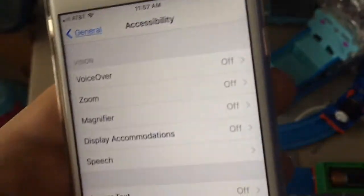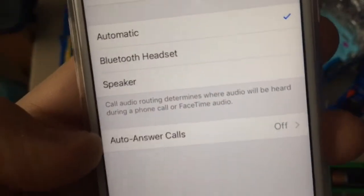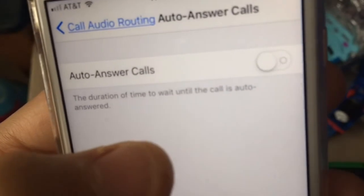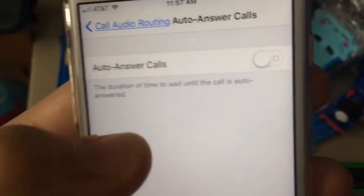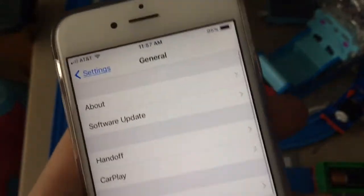The next one is new auto answer calls in accessibility. So when you go to general, accessibility, down to call audio routing, there's a new toggle for auto answer calls. So when you turn that on, it'll wait, because this is the auto call, like the duration of the time to wait until a call is auto answered. You can turn that off if you like. It's pretty cool.